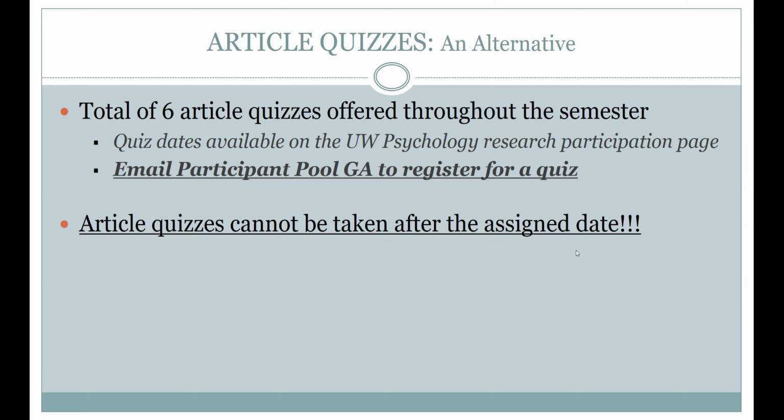Remember that article quizzes cannot be taken after the assigned date. Again, if you access the Psychology Department Research Participation page, you'll see those dates listed with links to relevant articles, but you need to notify the GA that you plan to come in and take these on the assigned date to receive credit. So if this is an option that you're going to look into, make sure that you stay on top of those dates.